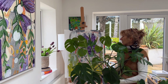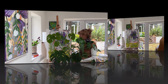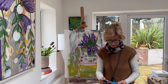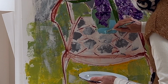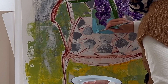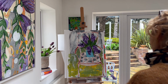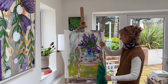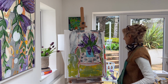And I think I'll start with a little bit on hyacinths here. Apron would be good. Isn't colour amazing? Immediately I've put that blue down, it's helped, I think.